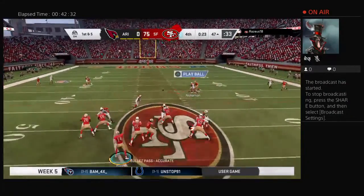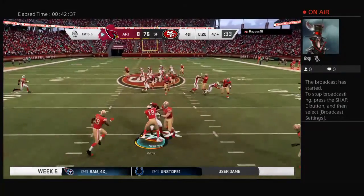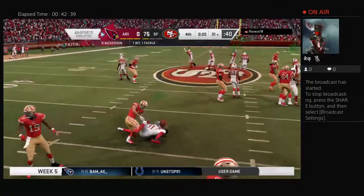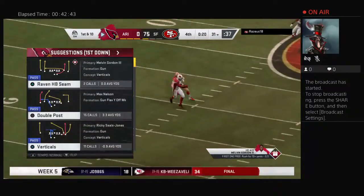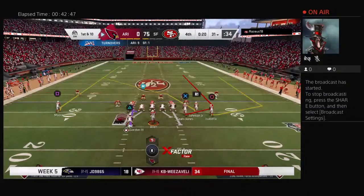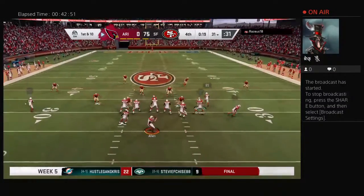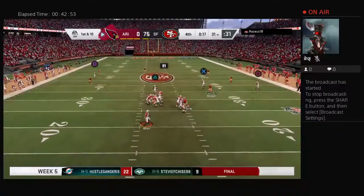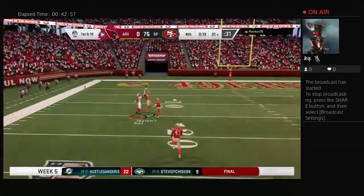Off the play fake. Wagner. He rifles one that's intercepted. Picked off at the 33. And his guys are going to take over at the 31-yard line. Their passing game has been spectacular this afternoon. Finally, a win for the defense. You think maybe there was an adjustment there. Finally gained a measure of, I don't even know if to call it revenge, but got a play done against him, and that's been difficult.